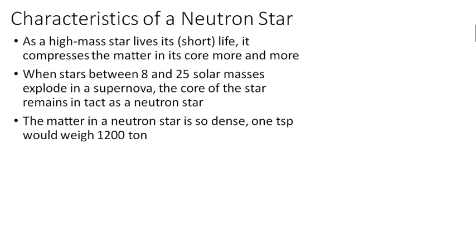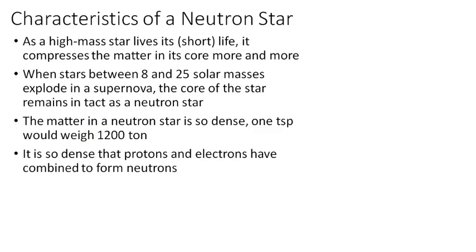Specifically, if we were to take a tablespoon worth of a neutron star and come back on Earth and weigh it, it would weigh 1,200 tons. So it's very dense. We talked a little bit in chemistry about the structure of an atom, and the density is so great that the atomic structure of the matter that makes up that neutron star has been so affected that protons and electrons, protons being in the nucleus and electrons outside the nucleus, have combined to form more neutrons. Sometimes I think of a neutron star as kind of neutron soup, so that's kind of fun.